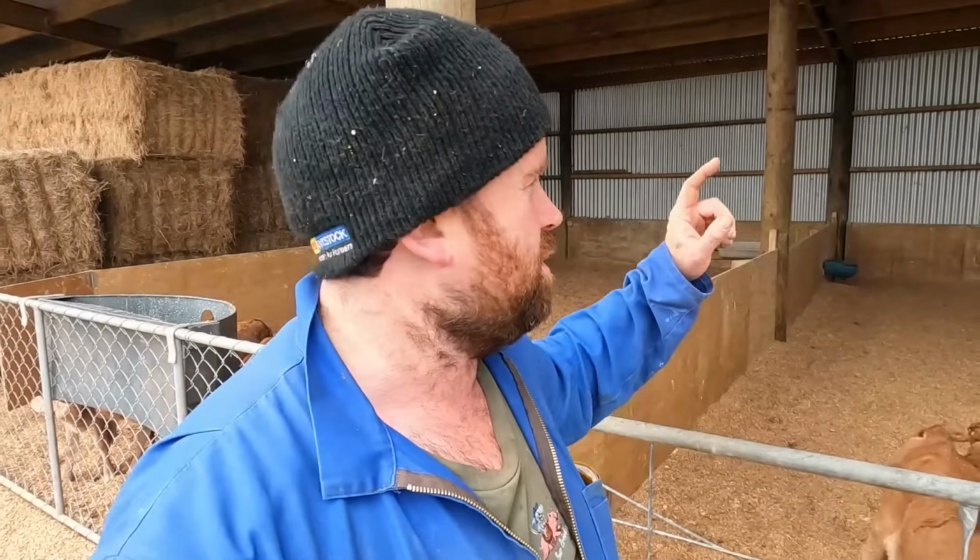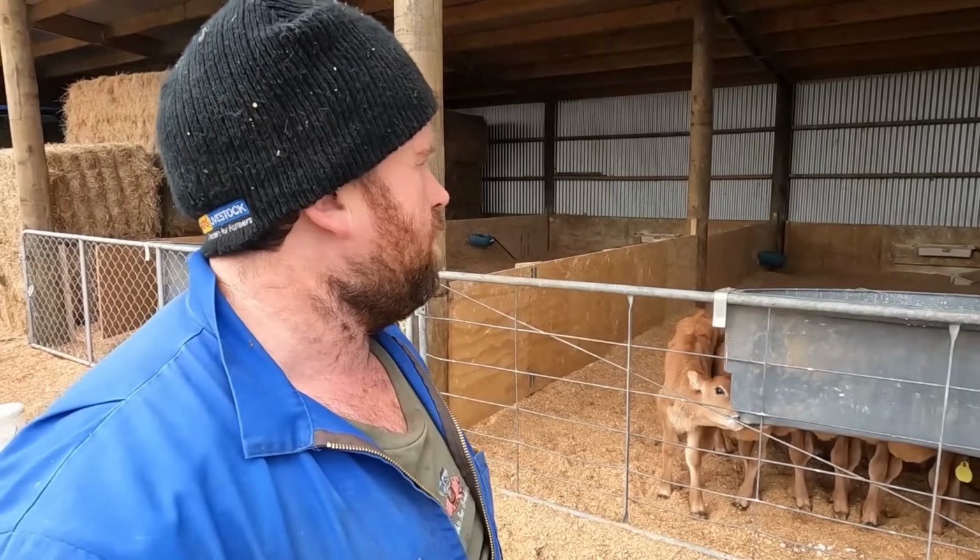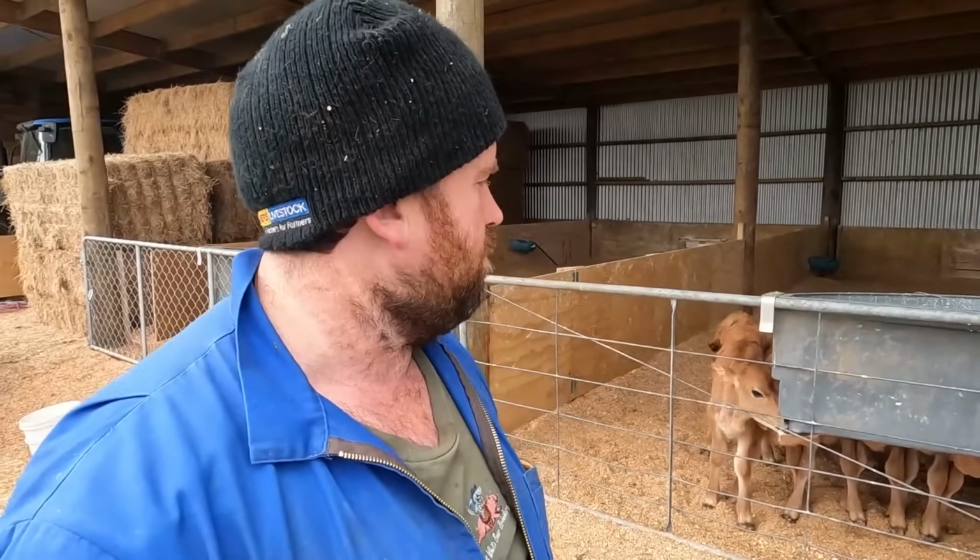Just feeding them milk. There's meal down there. There's also some opti calf, which is like a binder, I think, and there's water in there. So they are pretty sweet. I just need to sort out a bit of a hay rack for them so they can pick at that. But apart from that, they're doing pretty well.